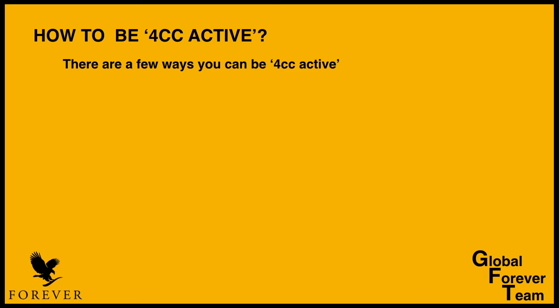So how can you be full CC active on a monthly basis? Well, there are a few ways that you can do this. The first way is for you to personally use and retail 4 CCs yourself, and that would make you full case credit active. Now, remember, one CC is 286 pounds or euros at the retail price, so 4cc is going to be over £1,000 or euros, and that would be quite a lot of product for you, especially if you're new in the business, to be using and retailing on a monthly basis.